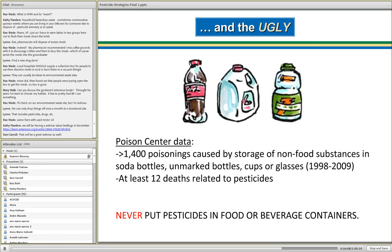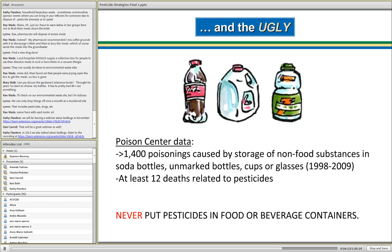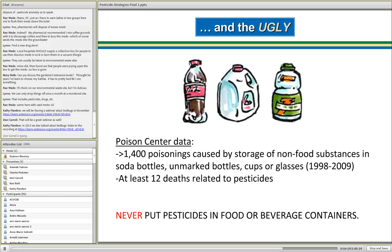The ugliest thing you can do is put pesticides in a container that could be confused for food or beverages. In Poison Center data, over 1,400 times from 1998 to 2009, they heard about poisonings caused by this practice, and at least 12 deaths were related to pesticides in that time.